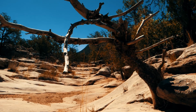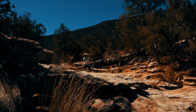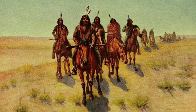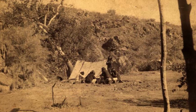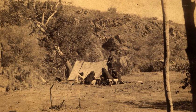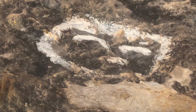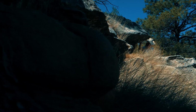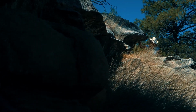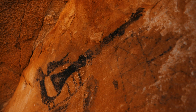Next, we're on a hunt for ancient signs of life out here in the desert rocks. American Indians inhabited these hills long before the Spanish arrived in the 1500s. This was Apache and Navajo country, and for thousands of years, residents of the area created rock art. This type of marking is usually found in sheltered areas and alcoves where the image is protected from the elements. They picked a good spot. These are all still here and very visible.